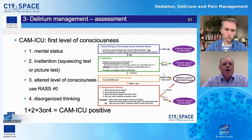So each delirium assessment starts with assessing the level of consciousness using the RASS. And if the RASS is different from the previous measurement, then there is a change in the mental status. And this is the first item of the CAM-ICU. If the RASS was similar, then check if the patient's cognitive state is different from home or if this fluctuates during the day. And this is domain 1. The second item is testing patients' attention by the hand squeeze test or using a picture recognition test. And third is the altered level of consciousness, and this item is positive if the RASS is not 0. And the last item, item 4, is disorganized thinking, asking easy, simple questions like, does a stone float on water?